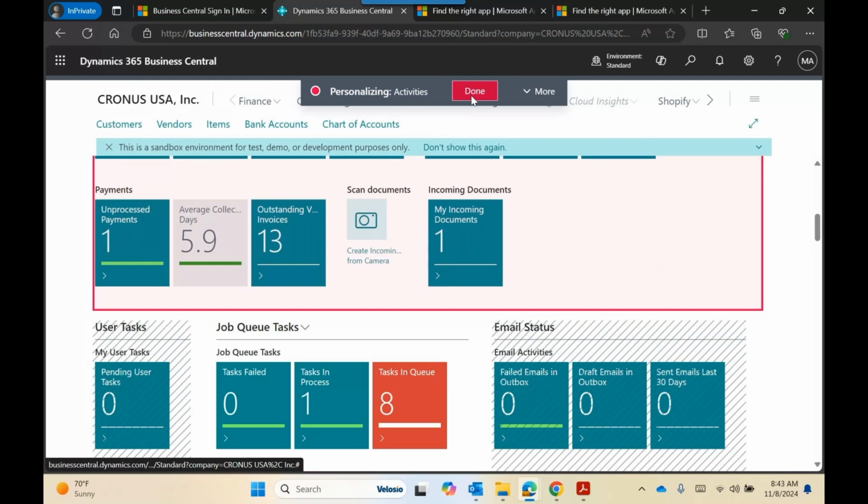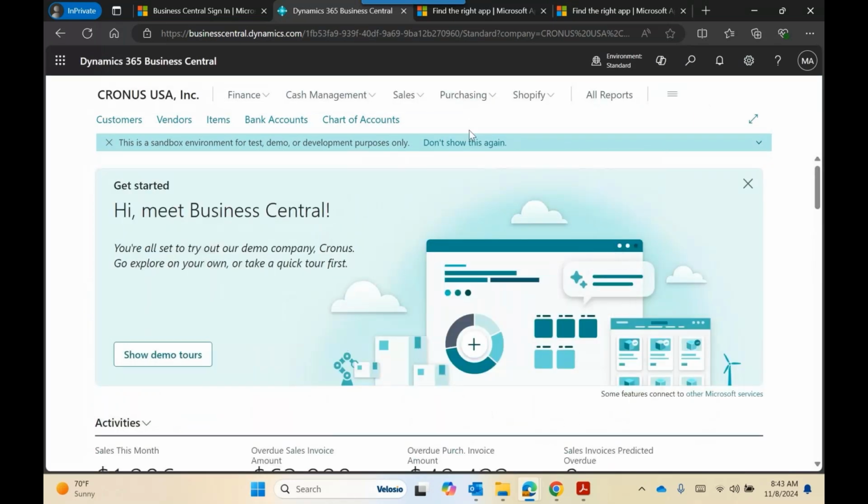Every time you want to access something, just now we talked about vendor, customer, item. You may have shortcuts on the home screen and you can open them by clicking on them.